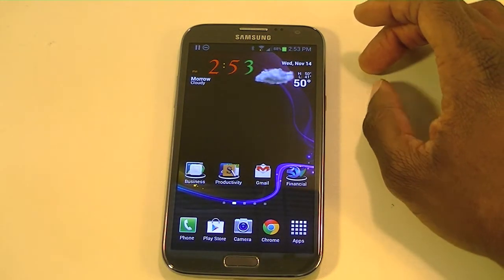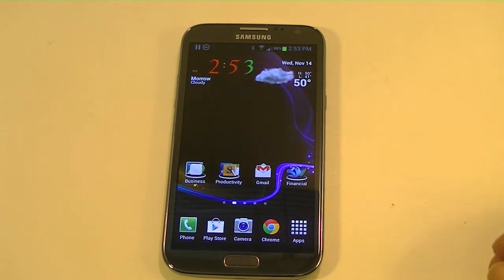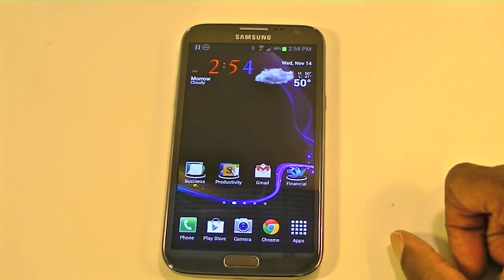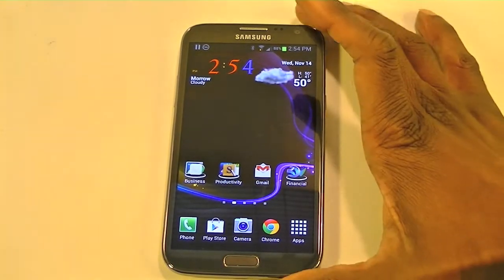But yeah, it's all right. I don't mind TouchWiz. Like I said, I don't mind this version, and I'm going to use it and try it out before I root it. I don't know if I'm even going to root it. I'm getting the Nexus 4, so I'm happy about that. Stock Android. But anyway, this is a review of the Note 2, so I won't go too far into that.